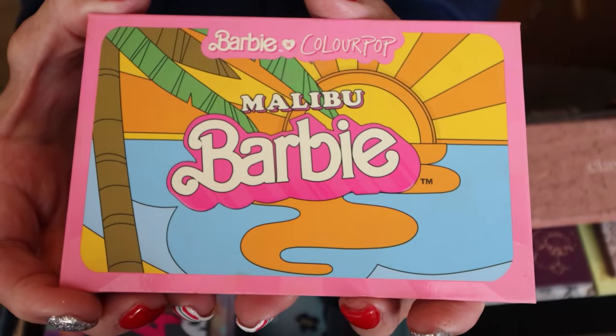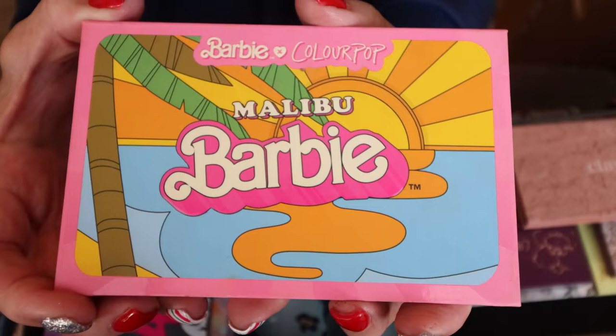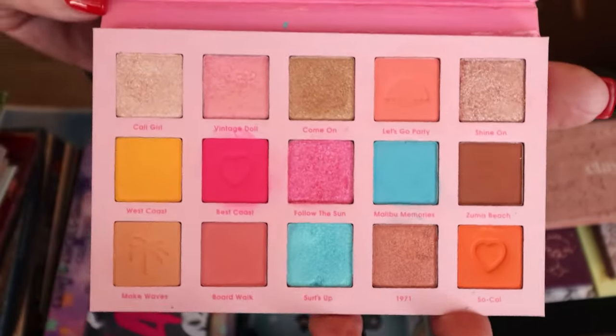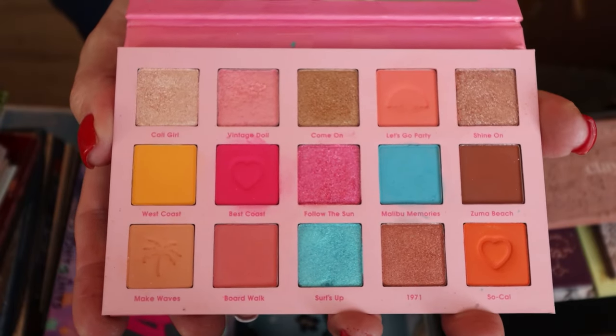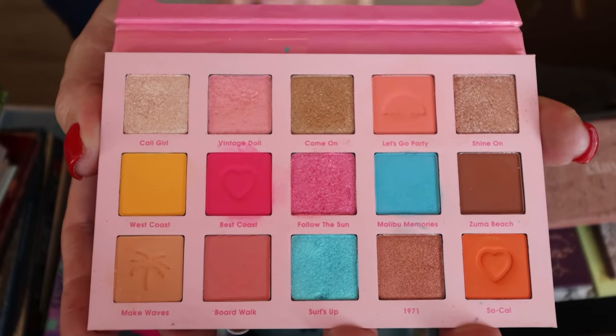ColourPop's just kind of fallen off the radar with me. I am going to also be pretty cutthroat with my ColourPop palettes because I don't reach for them that often. So I'm going to start with the Malibu Barbie palette. Now, I like this palette. I've created several looks with this palette, but I haven't used it at all this year. Not one. So with that said, I'm going to declutter.